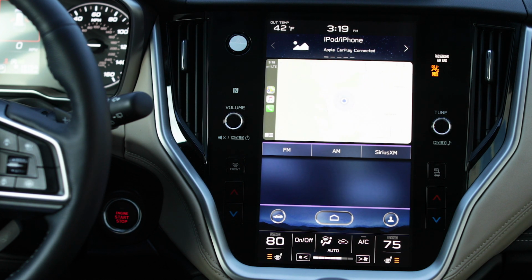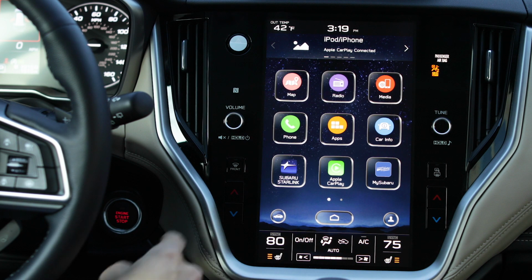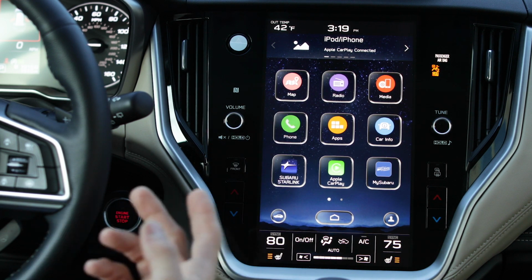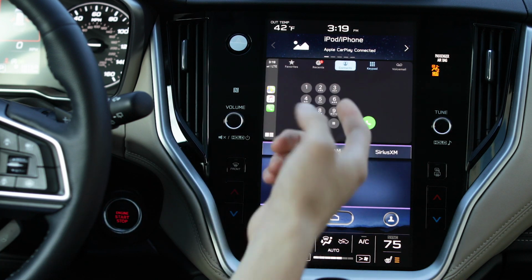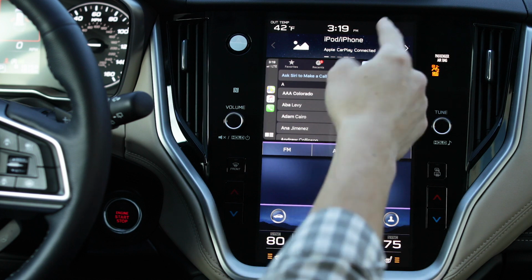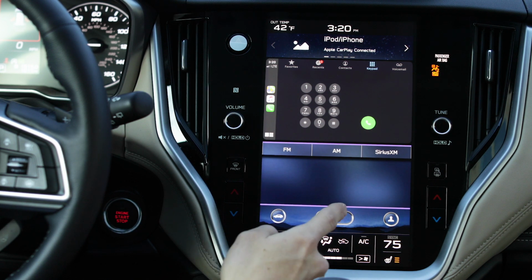I have an iPhone, so we're looking at Apple CarPlay. This does work with Android Auto as well. Yes, under that phone section, you're going to have the ability to connect through Apple CarPlay or Android Auto, as well as link your phone to the Bluetooth if it's not already hooked up. I haven't linked my phone with Bluetooth to this car, but I would be able to make phone calls and such that way if I wanted to.